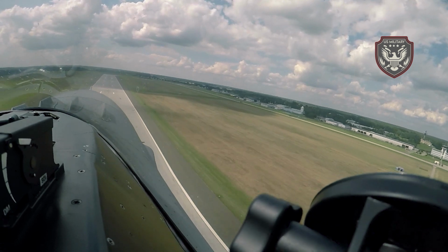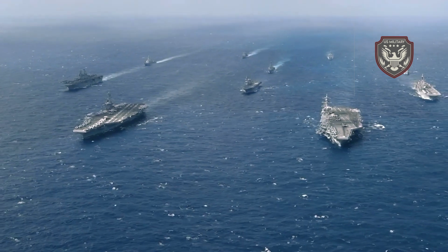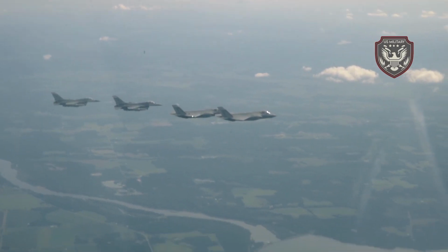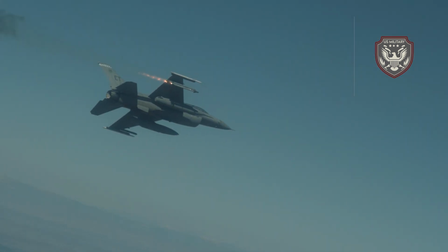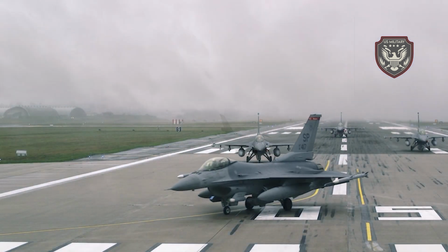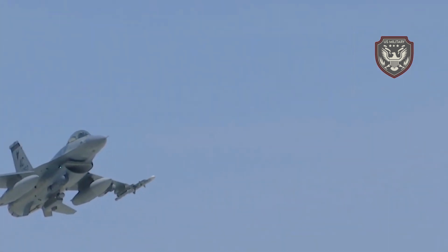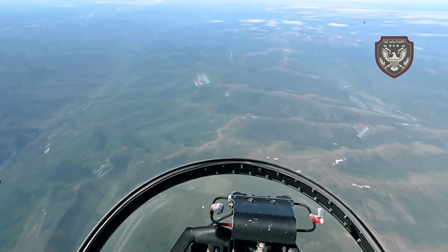The deployment of the F-16s to the South China Sea is part of a broader strategy by the United States to bolster its military presence in the region and counter China's growing influence. The move has been met with strong criticism from China, which has accused the United States of militarizing the region and escalating tensions. While the deployment of U.S. F-16s is likely to increase tensions in the region, it's also a reminder of the U.S.'s commitment to maintaining stability and protecting its interests in the Indo-Pacific region.